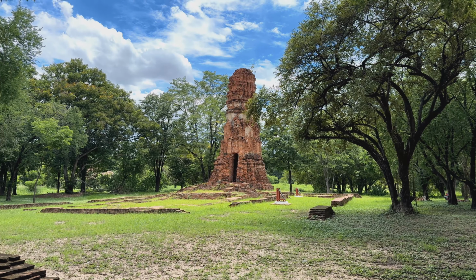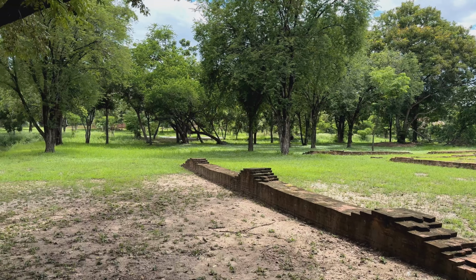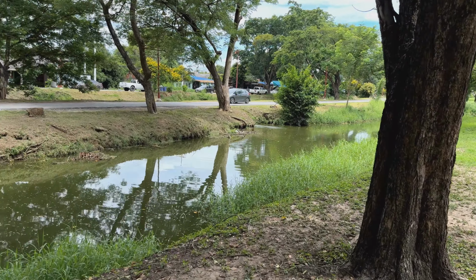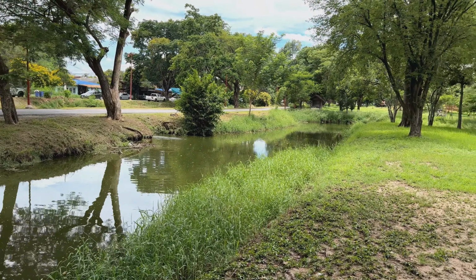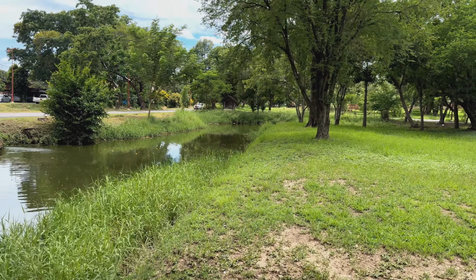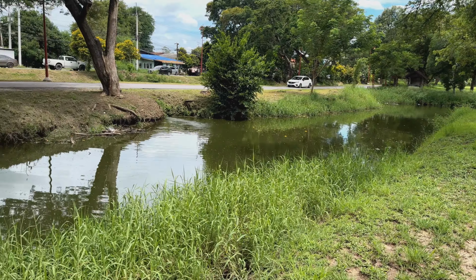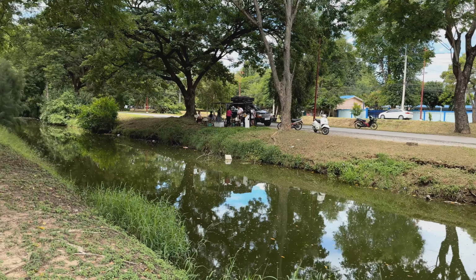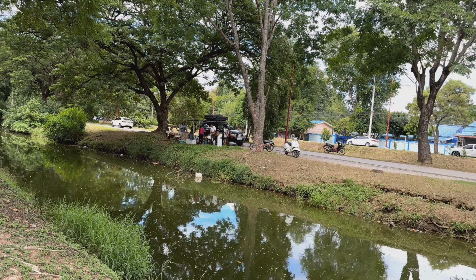So this is the whole ruin, and it's just kind of over here. There used to be a moat, and then there used to be a khlong that went right down here. And what's interesting, and I didn't know about it, is there used to be a wooden bridge right over here. And the Fine Arts Department found it in 2017 when they were excavating over here. So this is the former khlong. And this went down to the Royal Palace. It came from the Chao Phraya River, which is to the south.